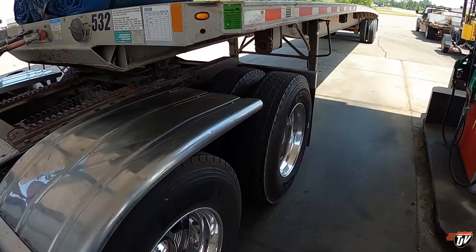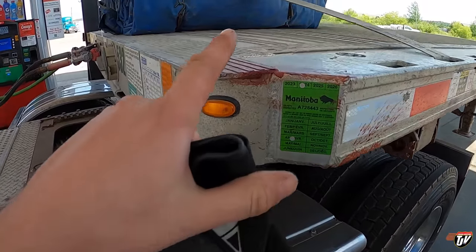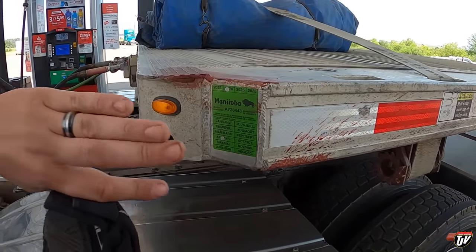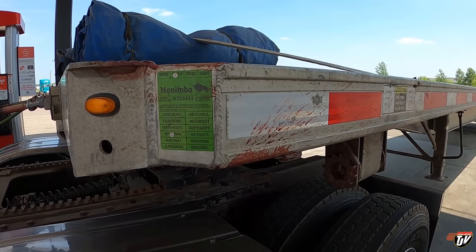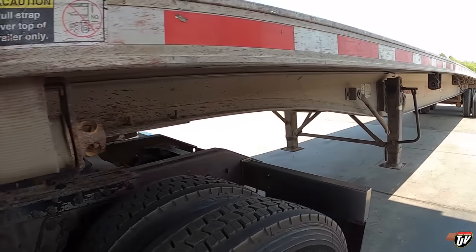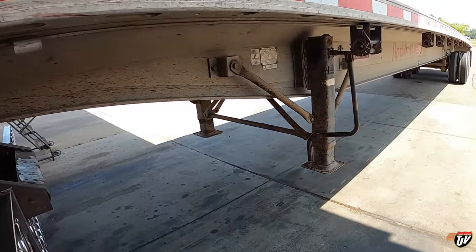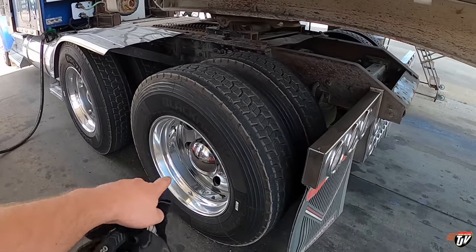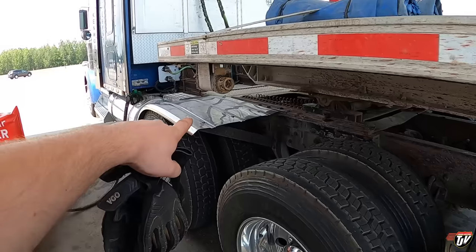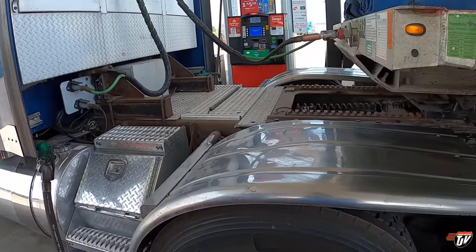So this is where the deer hit. I already wiped all the blood off of here and everything, but you can see still a little bit left here. This thing right here, slice it right open. It was all over this back rim too. All over my half fender here. And I cleaned that all off already. I didn't want to drive around with that.